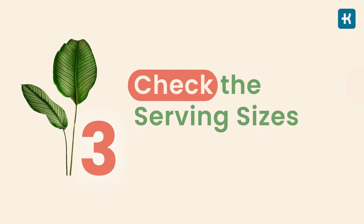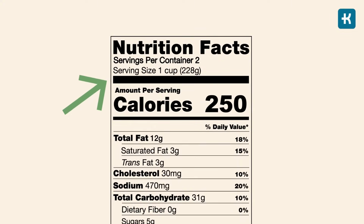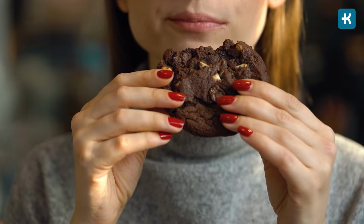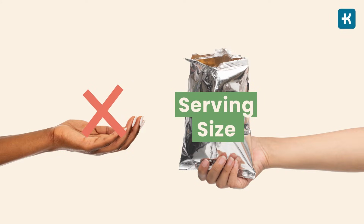Tip number 3, check the serving sizes. Serving size is the first piece of information listed on the label. This is the amount of food that is typically eaten at one time. And that's the tricky part, because the serving size is not a recommendation of how much to eat or drink.